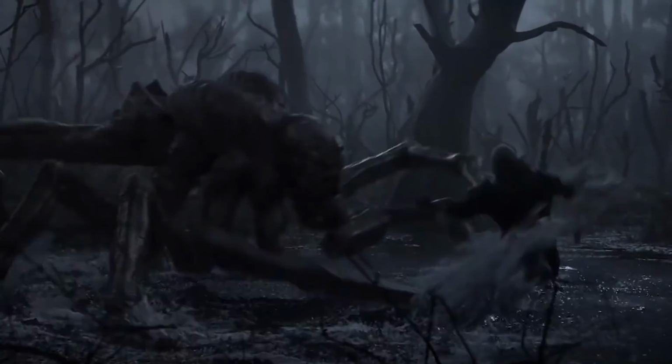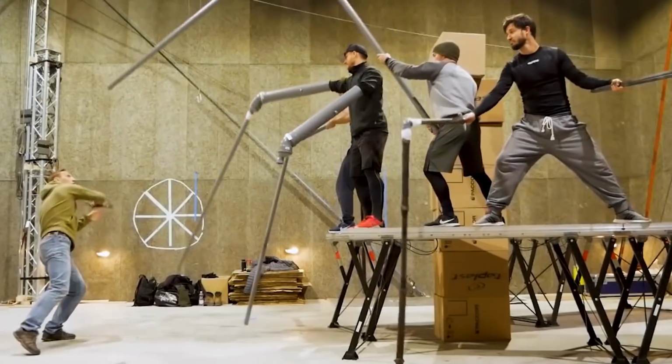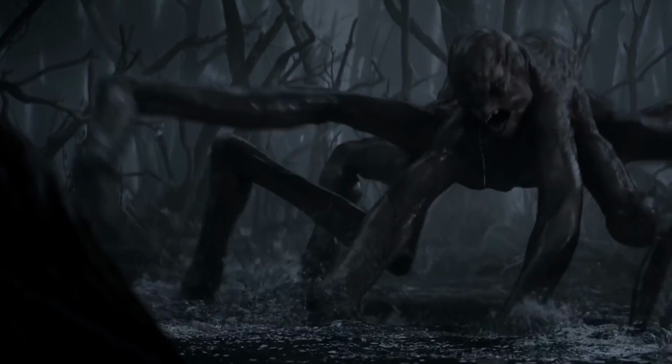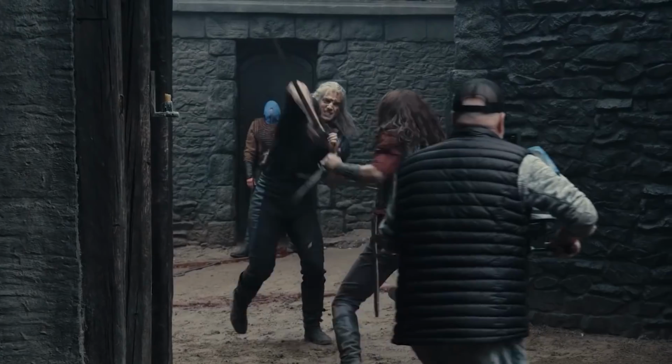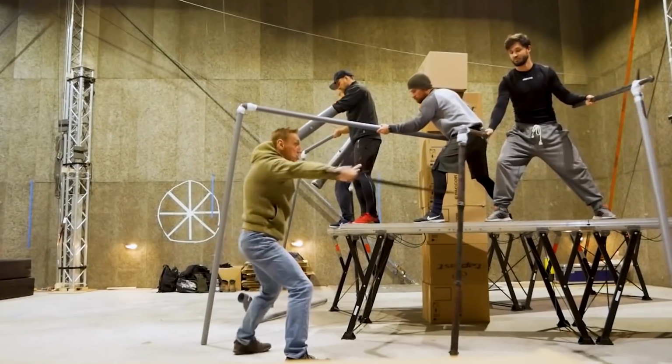So, the visual effects team carefully and meticulously matched the movements of the Kikimora to the planned movements designed by the fight choreography. This then makes the physical interactions with Geralt during their fight look more realistic and precise. In fact, the scene plays out almost like hand-to-hand combat, so the team had to create a sense of resistance every time the Kikimora moved its legs.